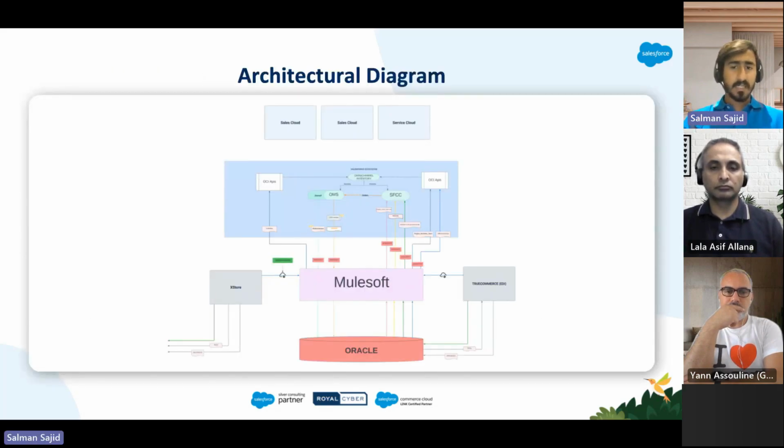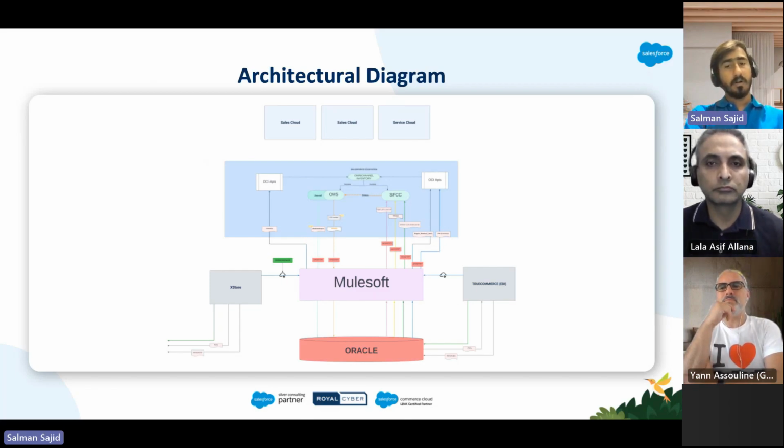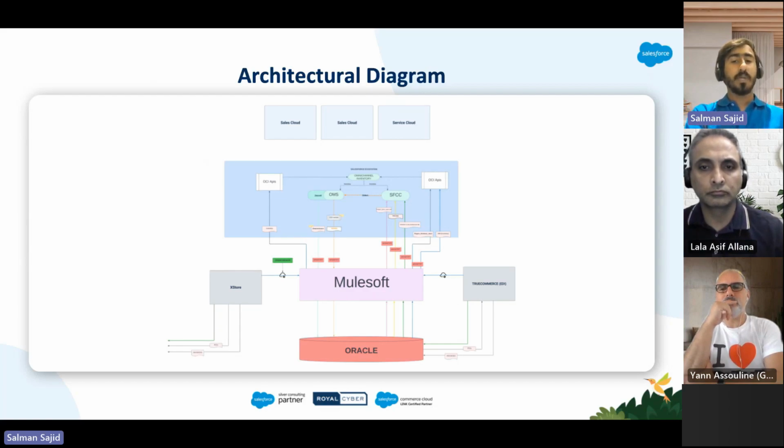As you guys can see in the architectural diagram, it had true commerce stores and SFCC stores, and all the database was stored in the Oracle. So by using omnichannel inventory, we managed the inventory between OMS, SFCC, and the Oracle. So this is how the complete process was followed.